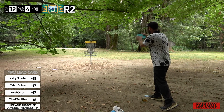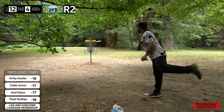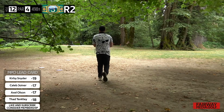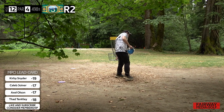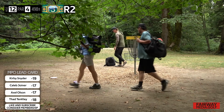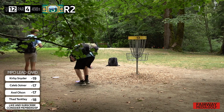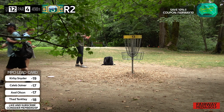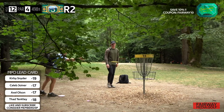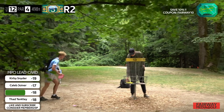No, Caleb. Great birdie. Taking one on almost everybody. I believe Axel might score here. Yeah, Axel's going to score. I think everyone else is going to just kind of clean up their pars. I think Caleb might have a double. Oh, that's right, with the OB.